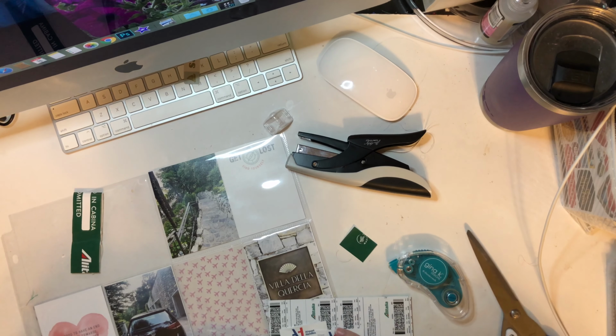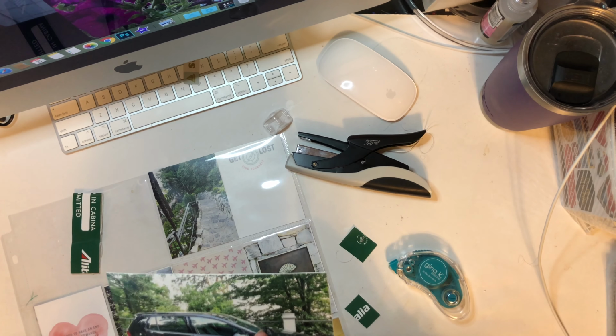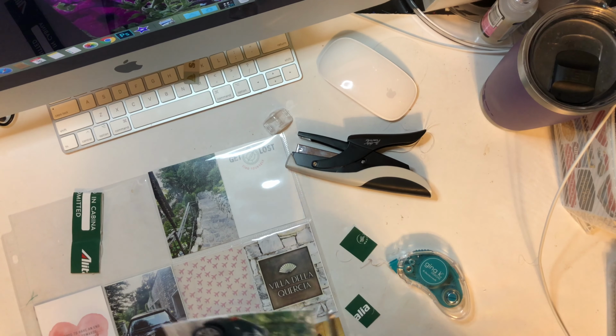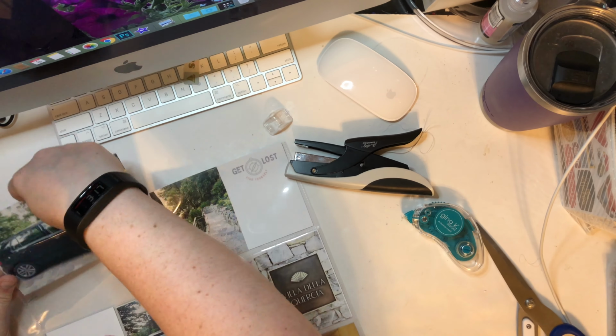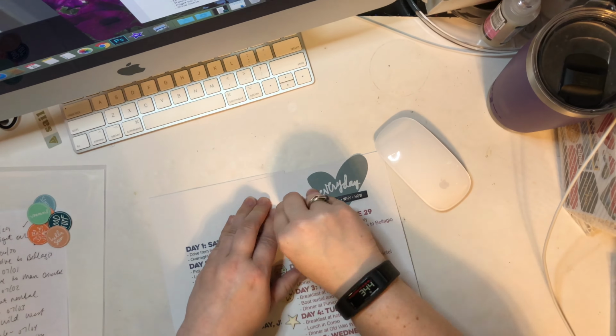I just like saving that kind of stuff because they have the date and the destination of where we're headed. And I never have a really nice printout of our tickets because we're at a hotel. I could have tried to print them, but it's different than when you're going on a trip, because you can't print your tickets until the day before you have to leave. So all we had were little stubs.